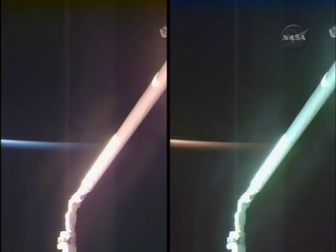Atlantis and the telescope, 350 miles above the Earth and flying just north of Darwin, Australia, perhaps 5 minutes away from orbital sunrise. From this camera view, you can see the sunrise in the distance and approaching.